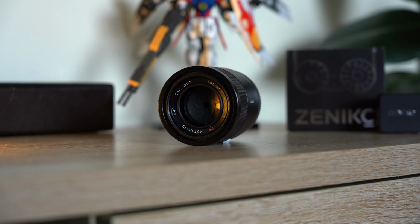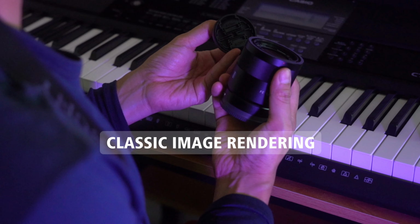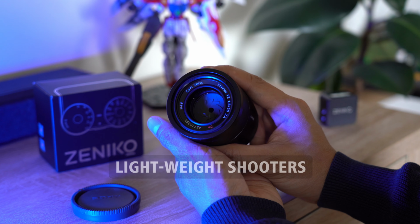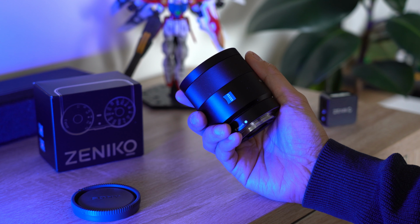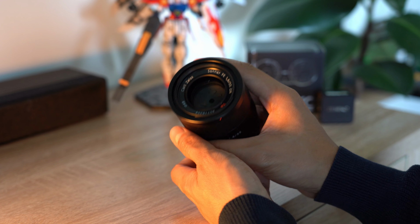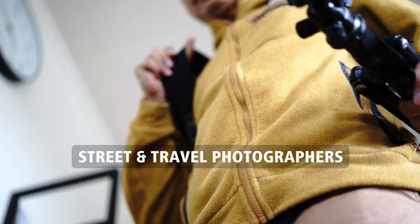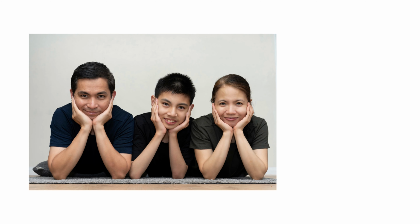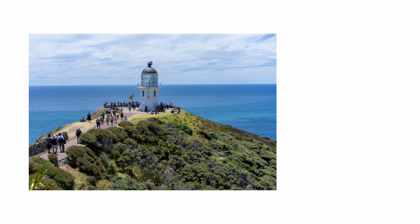So the question is, who is this lens still great for in 2026? Photographers wanting classic image rendering, if you love Zeiss contrast and clean bokeh. Lightweight everyday shooters: compact, sharp, and easy to carry. Budget buyers on the used market: excellent value compared to brand new G Master or Sigma Art optics. Street and travel photographers: the normal focal length fits many styles. Examples can be portraits, landscapes with careful composition, street or documentary work.